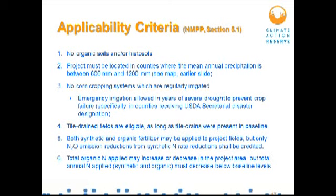In version 1.1 of the protocol, tile drained fields are eligible as long as the field was underlain with tile drains in the baseline as well. So if you put in tile drains specifically for the project, you're ineligible. But if you've had tile drains all along, then you are eligible. Like I said, this is a change in version 1.1 of the protocol.